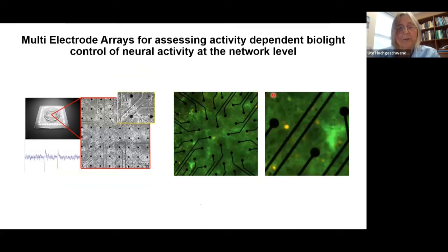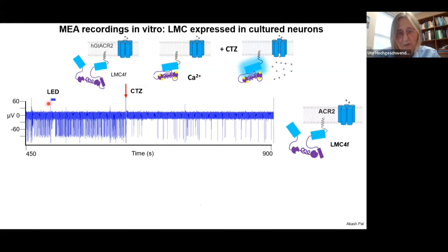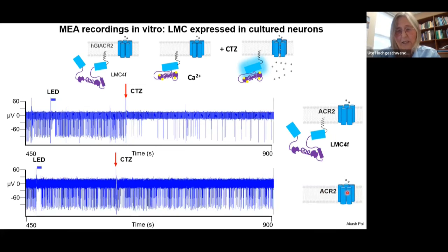So we also wanted to assess this for a network of neural activity. So we used multi-electrode arrays and plated neurons that expressed, in this case, ACR2, so an anion channel. So we should see an inhibitory effect: presence of calcium, presence of CTZ turns the light on, and we should see increased inhibition. And that is what we see. So this is the LED control. You see the inhibition of firing, and then with CTZ addition, you get inhibition after the CTZ for a considerable amount of time. And you don't see this if you apply the CTZ, but there is no luminopsin in here.